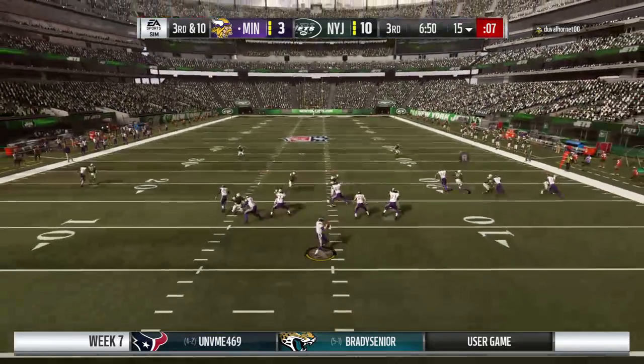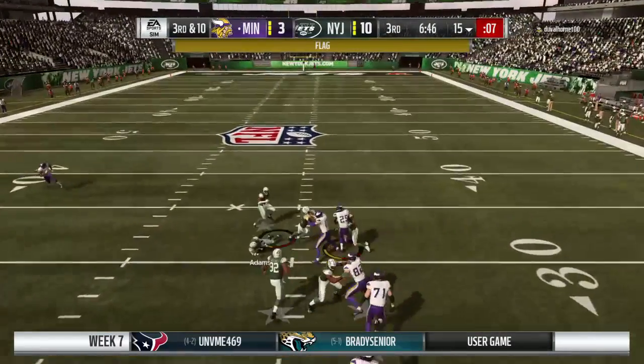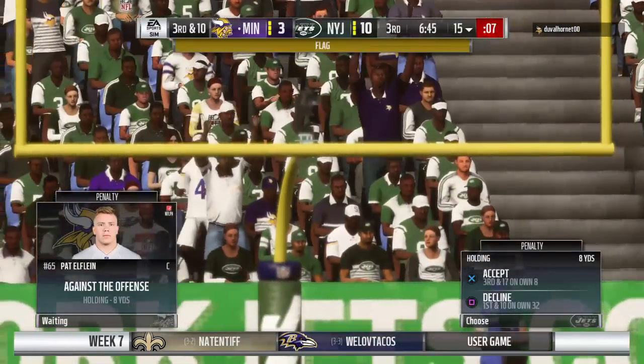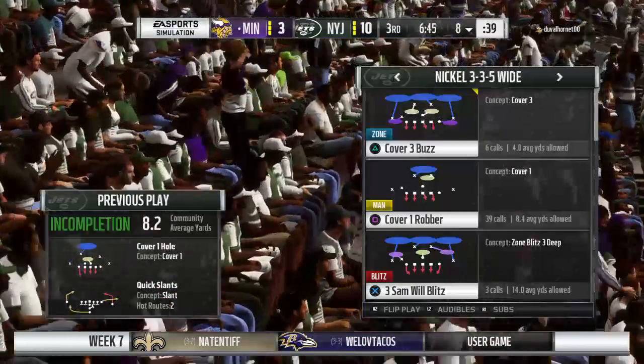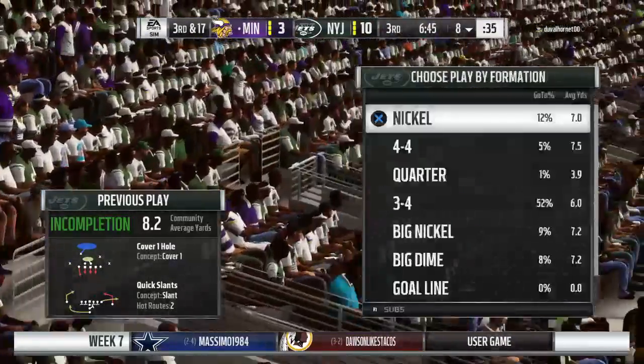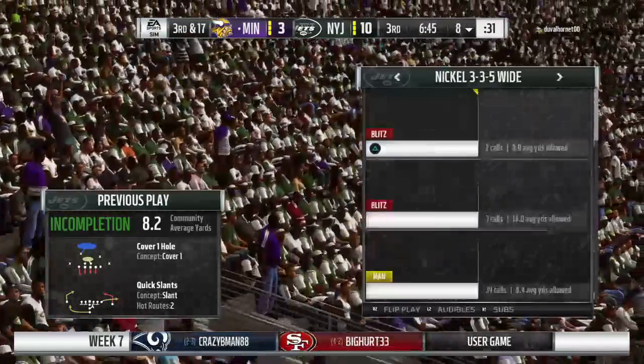The pressure drops off as they'll look to throw. Now he'll dump it underneath to his running back. Complete. And he's going to get this one across the 30-yard line. So a decent gain, but all for naught on the penalty. It's too bad, isn't it? They were feeling pretty good about it. Only people celebrating? The guys who just gave up that play.